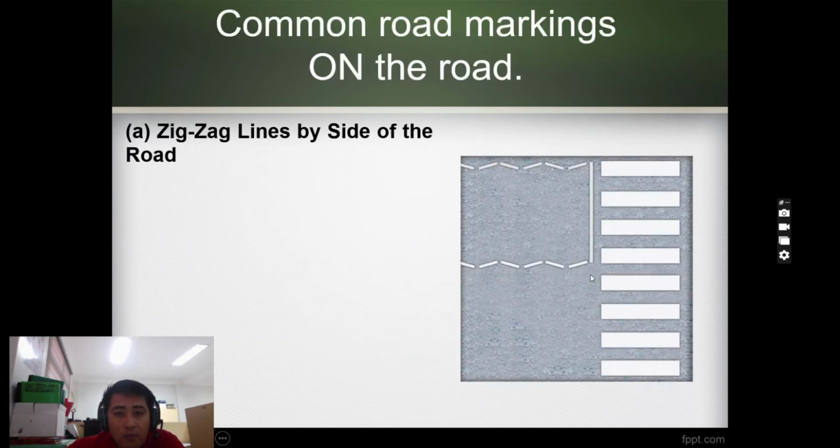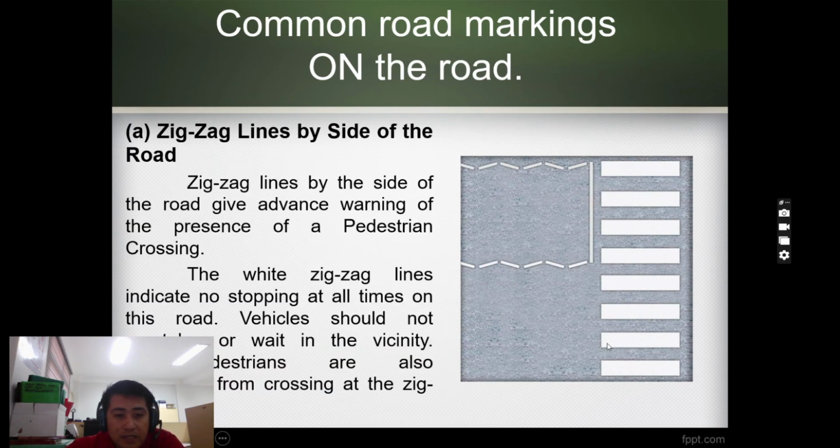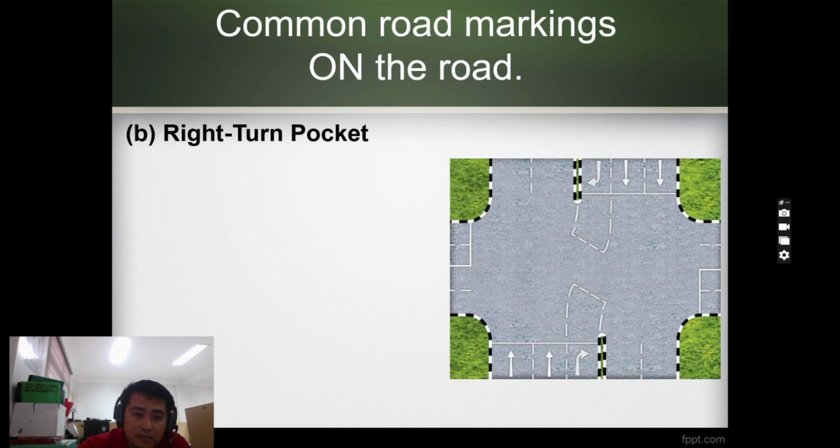Next, we have another common road marking on the road. We have letter A, zigzag lines by the side of the road. Okay po. So zigzag lines by the side of the road give an advance warning of the presence of a pedestrian crossing. So the white zigzag lines indicate no stopping at all times on this road. Vehicles should not overtake or wait in the vicinity. Pedestrians are also prohibited from crossing at the zigzag areas.